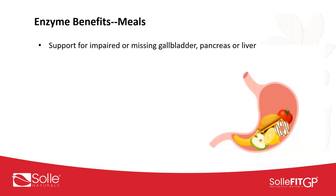Now, there's lots of benefits when it comes to enzymes. We know that our Veritazymes is one of the things that we love to use for our meals. And it is helpful whenever the gallbladder's been removed or it's compromised or you've got challenges with the pancreas or the liver. And rather than just abating the issue and stopping the discomfort by using an antacid or a proton pump inhibitor, which does not solve the issue, it just puts a Band-Aid over the issue, by using enzymes with your meals, it can help to break down the foods.